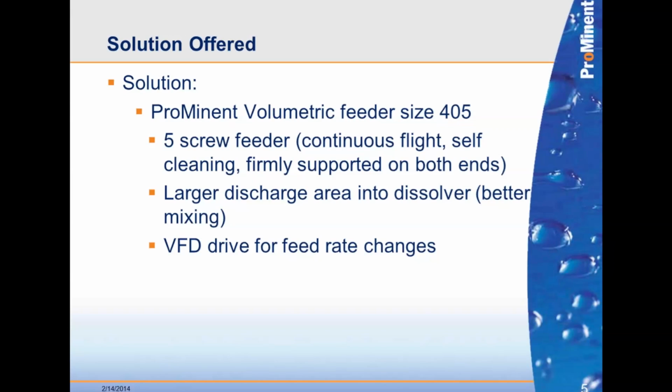It was definitely a change from what they were used to. When they saw the feeder in person, I got a call. The guy was like, "Man, what the heck did you sell me? You sold me some industrial piece of equipment that needs to be in some steel mill, not in a little water treatment plant." They were used to that plastic-looking little feeder that they had there. They actually asked me if they could take out 2 or 3 of the screws, because they thought they only needed 1 or 2 screws in that thing. I convinced them not to do that and just use the VFD drive to change the feed rates, and they were good.